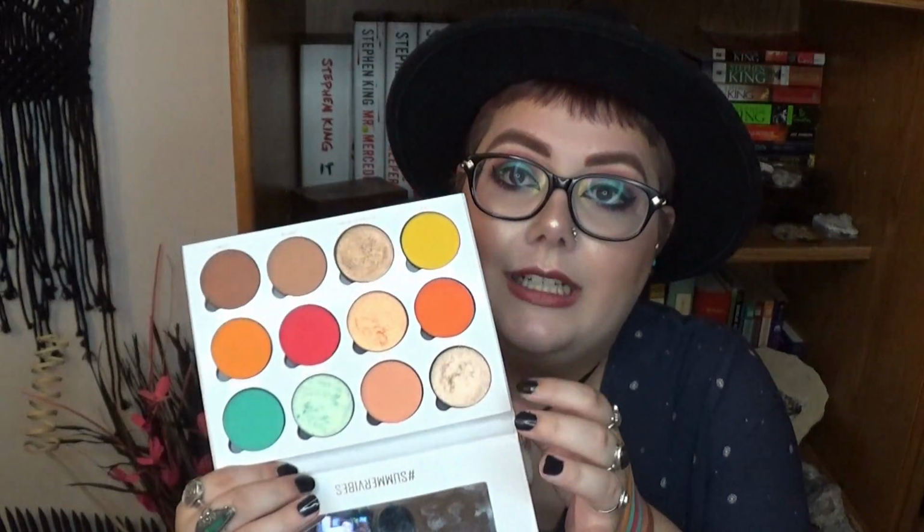I also feel like you're getting two metallic browns that look different in the pans, but on the eyes they're really not that different. I would definitely kick out one of these metallic browns for a different color. Also, these two matte browns look so similar on the eyes, I don't think you need both. I wish there was a shimmery yellow to go with this matte yellow. But these are such pretty eyeshadows.